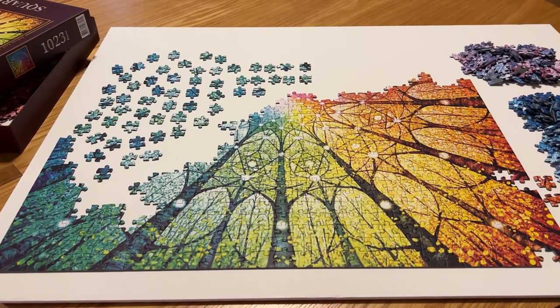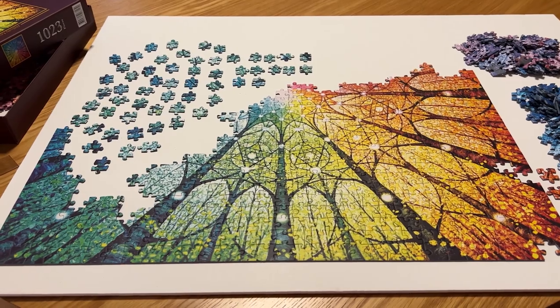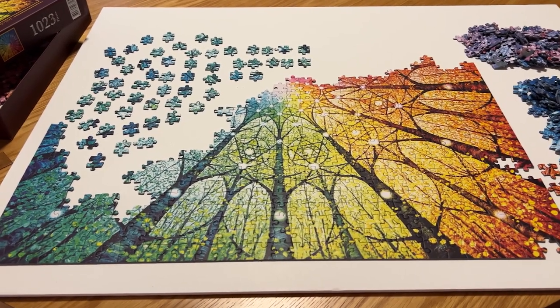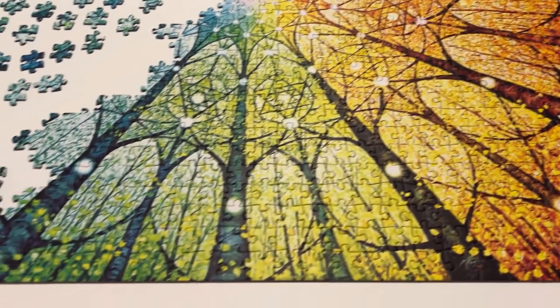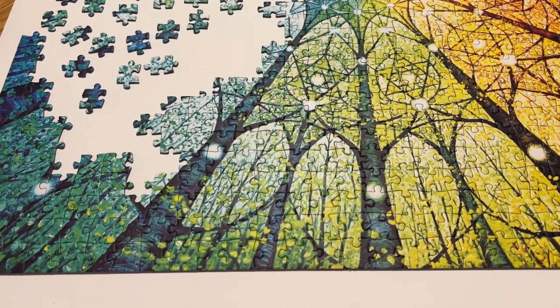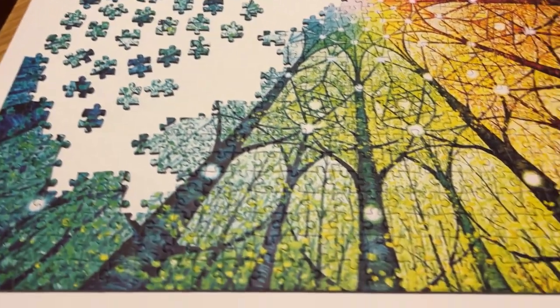Anyway, just thought I'd pop in to give you an update or progress report on where I'm up to with things. I think I'm just under halfway with the puzzle. I've done all the yellow, a lot of the orange, and a lot of the green, so a lot of the lime bright green, and started on the turquoise colours.